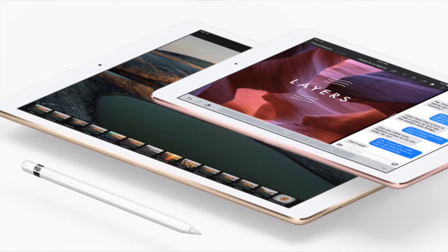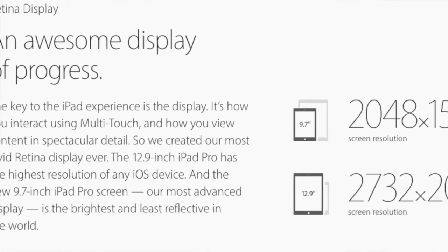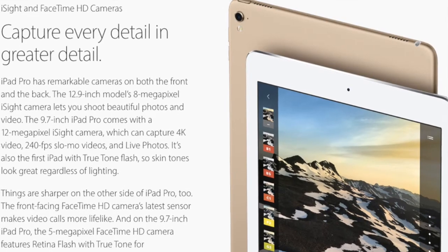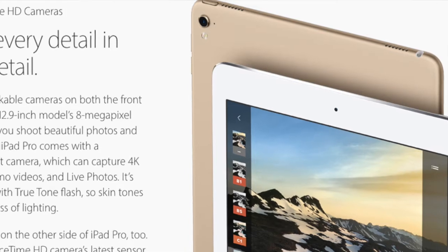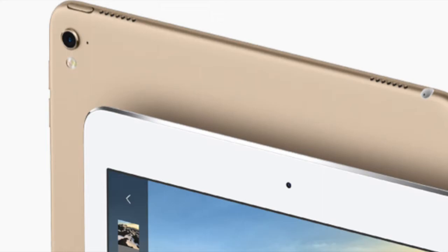So it's powered by the A9X chip, has the same improved display technology that the iPad Pro last year has. So it's going to be 40%, for instance, less reflective than the iPad Air 2. It's also going to be 25% brighter than the iPad Air 2. The camera upgrade is again the same module that the iPhone SE has and the iPhone 6S has. 12-megapixel iSight camera with 4K video recording. First, for an iPad line, it'll have flash, so the True Tone flash that's on the newer models of Apple's iPhones is now coming to the 9.7-inch iPad Pro. The front-facing 5-megapixel FaceTime HD camera will also come with Retina flash.